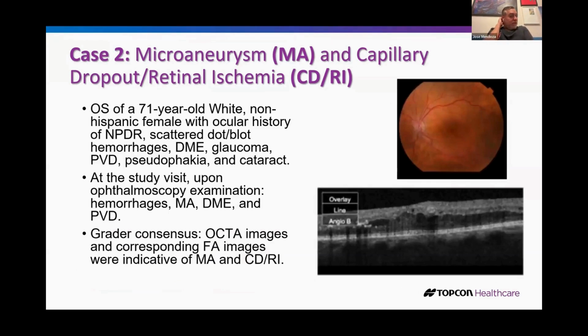This is the second case. This is the left eye of a 71-year-old female with ocular history of non-proliferative diabetic retinopathy, dot blot hemorrhage, DME, glaucoma, PVD, and pseudophakic cataract. When we look at the ophthalmoscopy examination, there were microaneurysms, diabetic edema, and PVD.